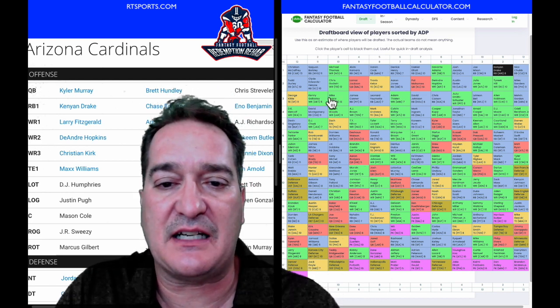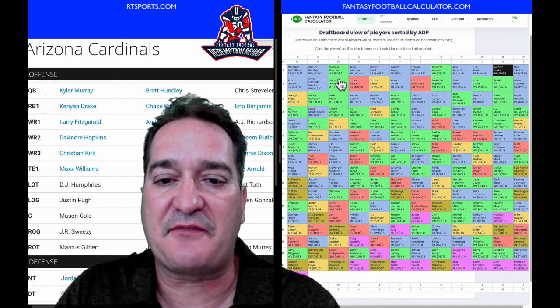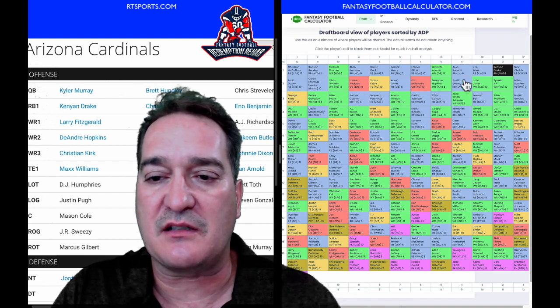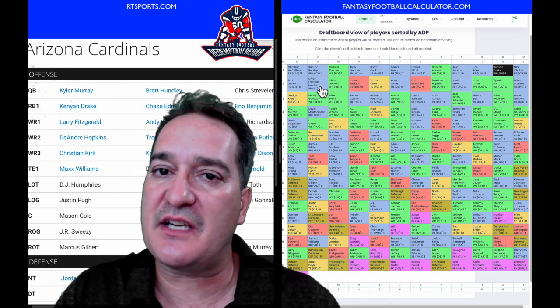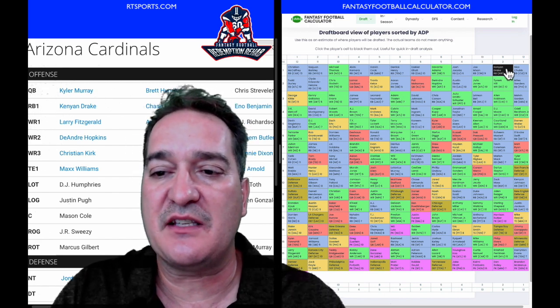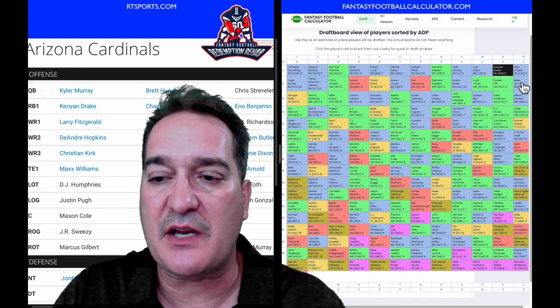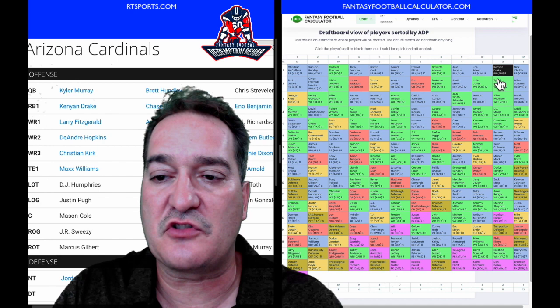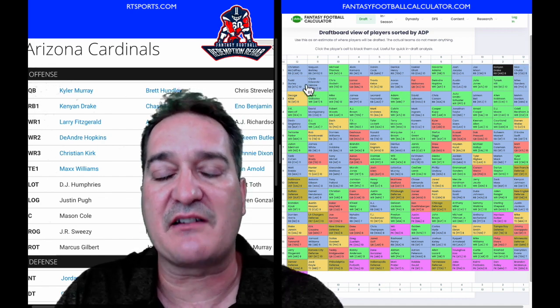I would be taking Kenyon Drake down in here somewhere after Chris Godwin. I like all these players a lot better. If you do pull the trigger on Kenyon Drake in 2020, this is about where you're going to have to take him in this area. But I like all these running backs better: Austin Ekeler, Aaron Jones, Miles Sanders, Nick Chubb. I'd be looking to get Kenyon Drake down in here.